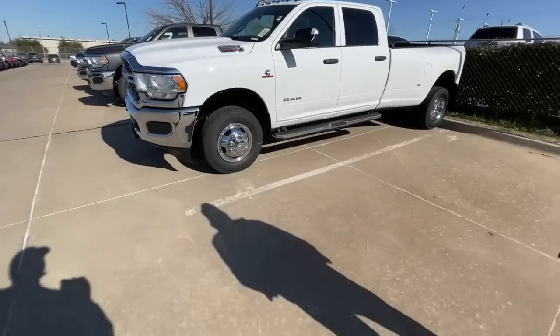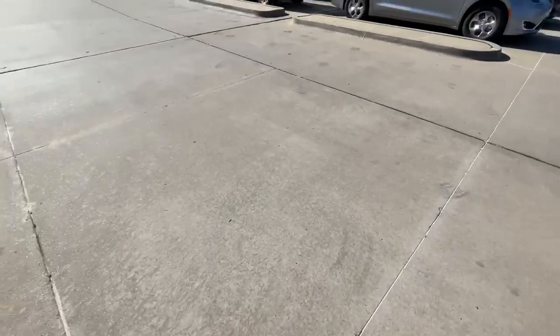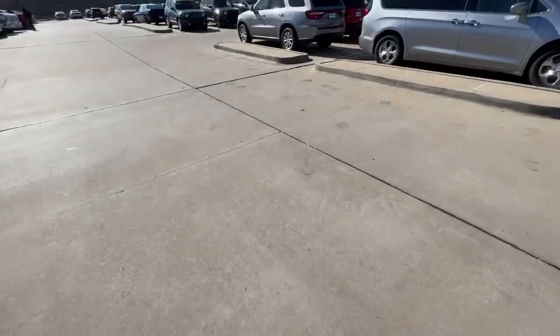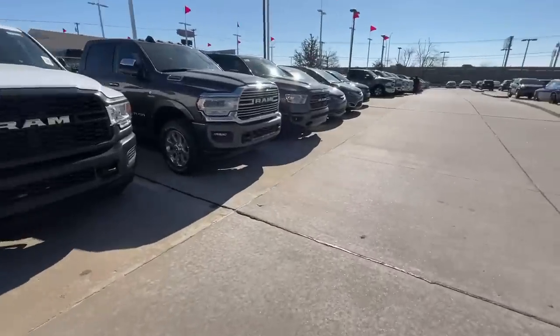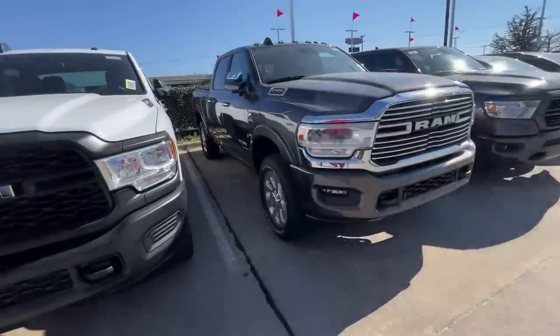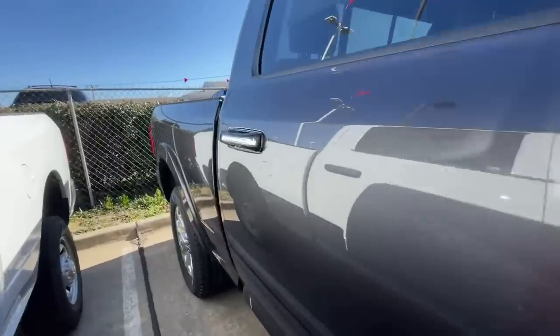Well... I don't know. Maybe they got another one. I doubt they'd have one in the showroom, though. Well, the other one did. These are 2500s. That's nice. So I wouldn't mind a 2500. I haven't had any major problems out of mine in 30,000 miles.